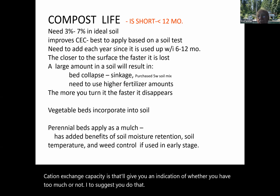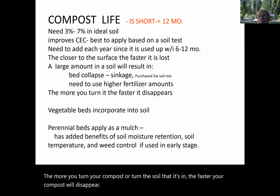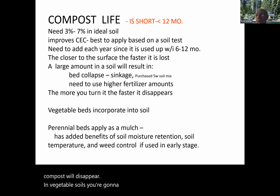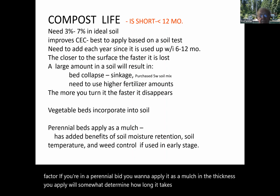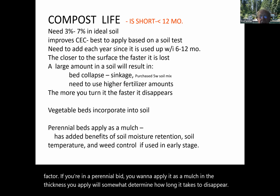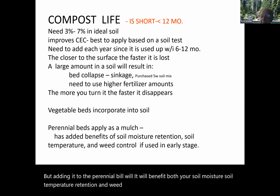The more you turn your compost or turn the soil that it's in, the faster your compost will disappear. In vegetable soils, you're going to add it to the soil every year, so that's not a big factor. If you're in a perennial bed, you want to apply it as a mulch, and the thickness you apply will somewhat determine how long it takes to disappear. But adding it to the perennial bed will benefit both your soil moisture, soil temperature retention, and weed control if you make it thick enough.